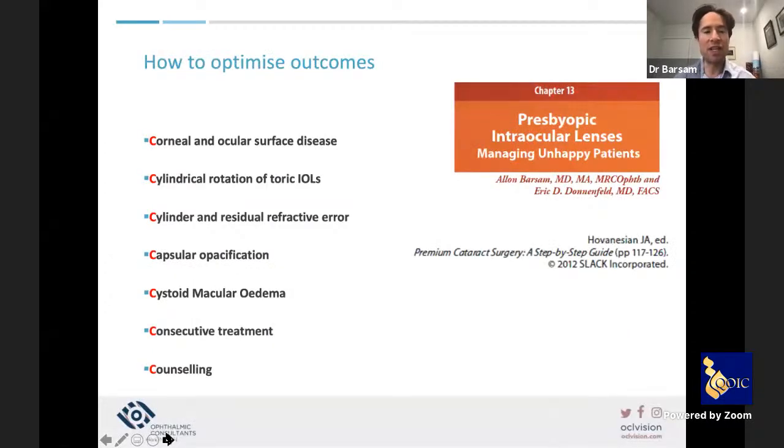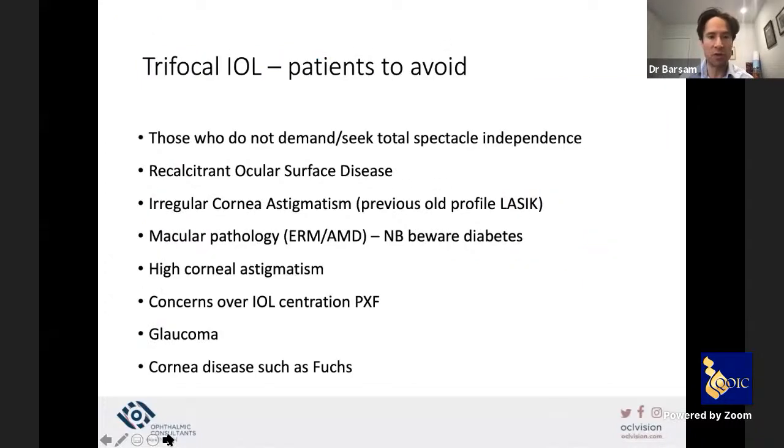And the things that we need to attend to with respect to our selection of patients and also our management of patients afterwards, I call the 7 C's, which is to make sure that there is no corneal or ocular surface disease. If there's cylinder present, it has to be treated either with toric lenses or on the cornea with astigmatic limbal relaxing incisions or LASIK. If they get capsular opacification, there's a low threshold for treating that. Any macular problems are a contraindication to trifocal lenses. Patients generally prefer to have it done in both eyes, and they need a lot of chair time so they can understand and have explained to them what is involved and how long it will take them to adjust.